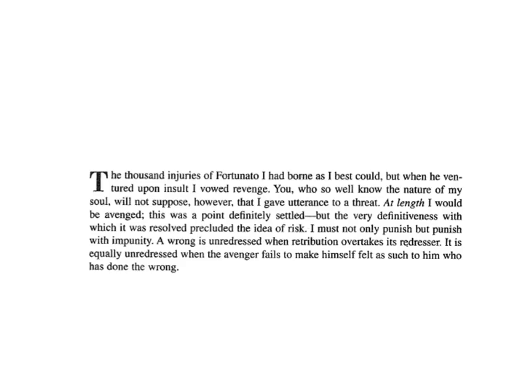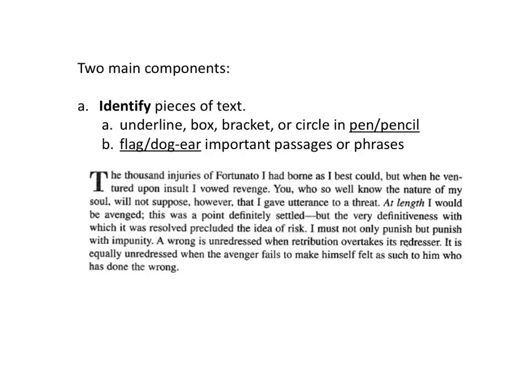Now, let's illustrate the two main components of annotating by looking at the exceedingly memorable opening of Edgar Allan Poe's Cask of Amontillado. The first component of annotation is simply to identify a piece of text, to set one part of the text apart from everything else. You can do this in so many different ways that are suited to whatever style you'd like to use. You could underline.